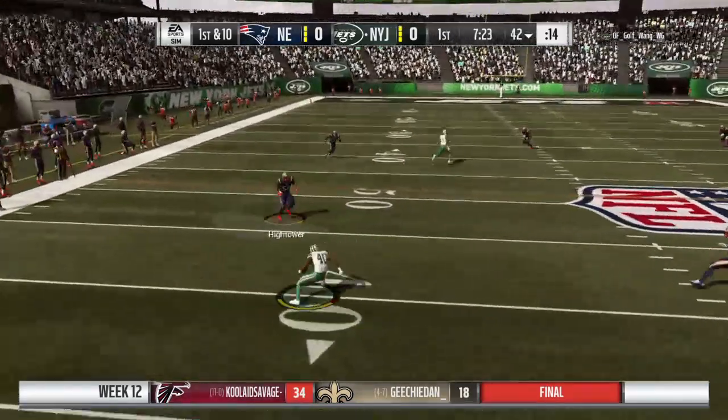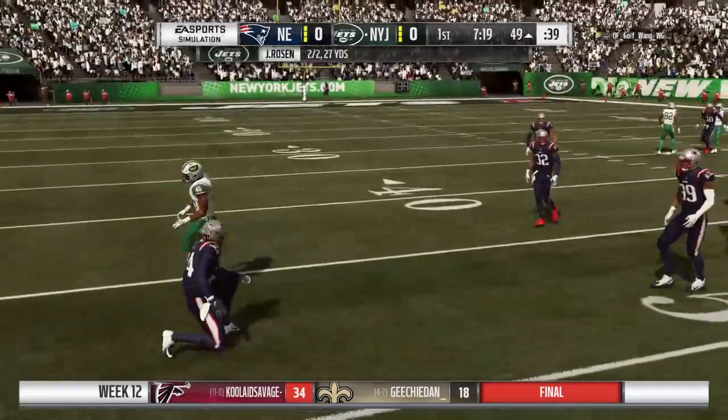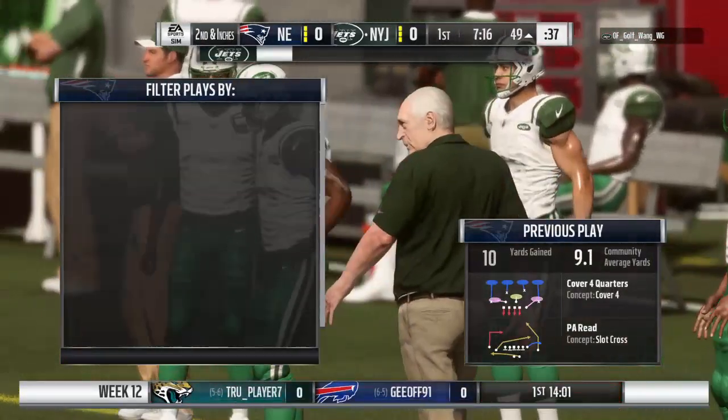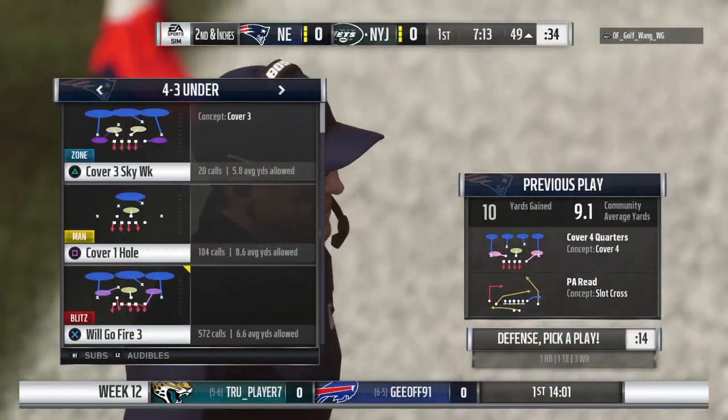Now a play fake here on first down. Finding a safety valve here. That's complete. And he'll get it into enemy territory just across midfield at the 49. 10 yards on the pickup there, and it'll be second down.